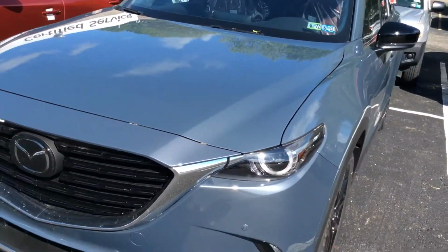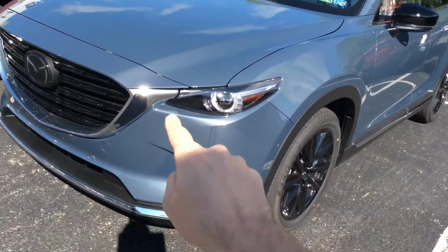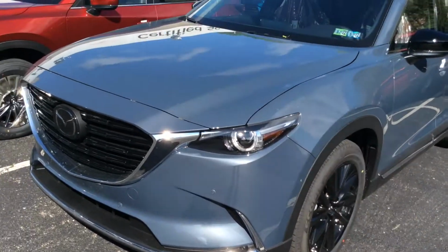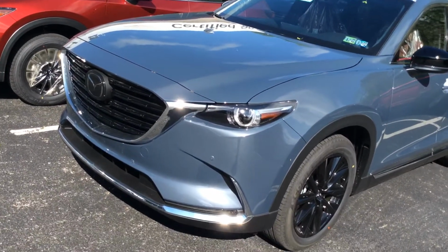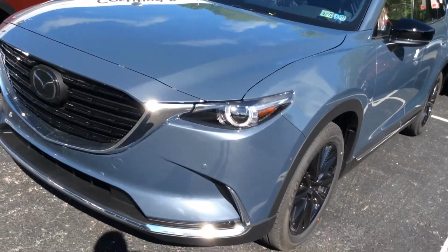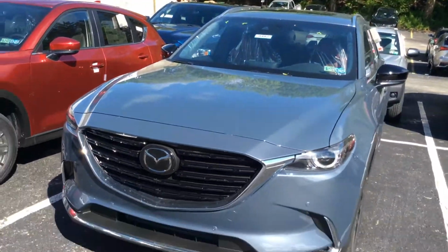Now your headlights do have what Mazda considers their quote Audi style lights. There's basically a bar that comes out of the grille, it halos around the light and goes onto the fender for your daytime running light, and you have these small little LED fog lights in the bottom of your bumper. Now of course you'll see these little dots here, and that's because you have the front and rear parking assist.